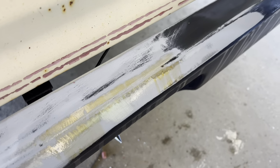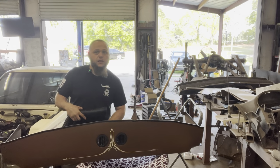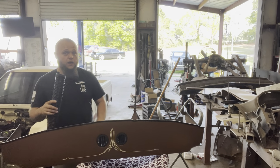I think they get the point. I think it's going to be just fine. So we'll come back in about 30 minutes and see what it looks like. And we got this dash ready to put back in last night, and we figured out I have a problem.